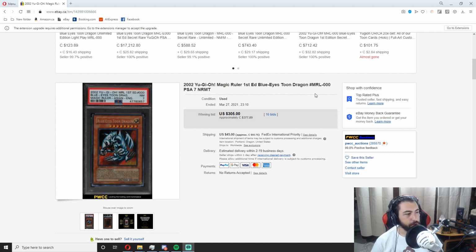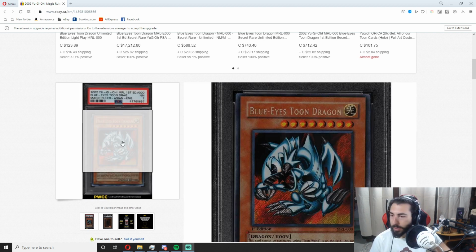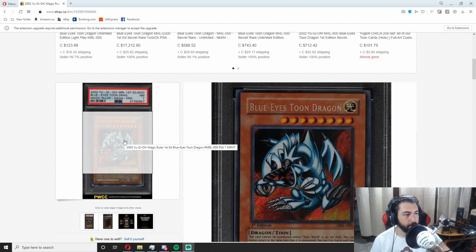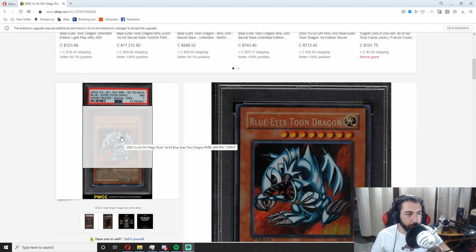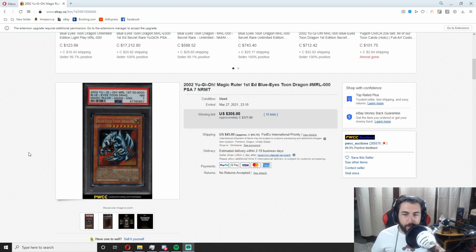I love the original, the anime with the toons. Just the artwork alone. I'm just gonna zoom into this too. Like the secret rare print in the claws. It's just a beautiful card, guys. If you've never seen this card in person, it's a beautiful card. It's one of my favorites. Blue Eyes is my favorite Yu-Gi-Oh card, and the toon version is adorable. But it packs a punch, and the value long term, it's just gonna go up and up.